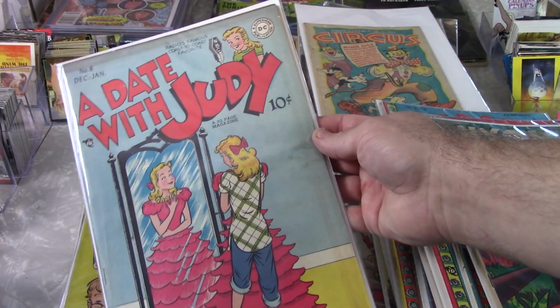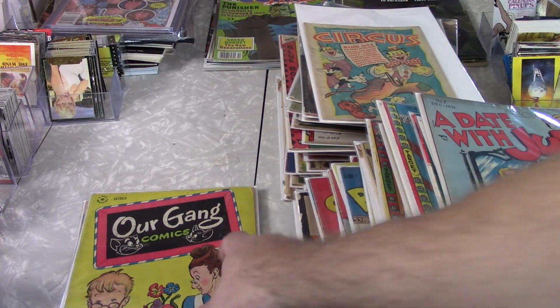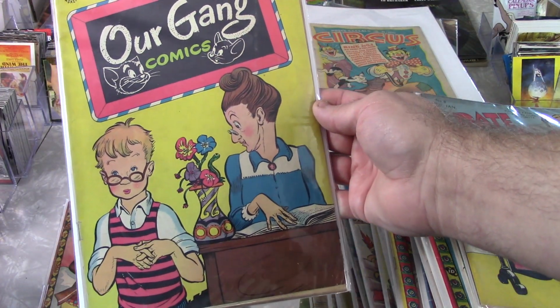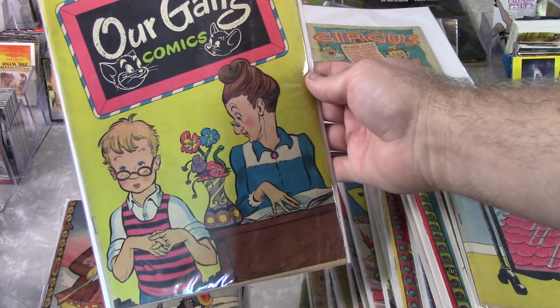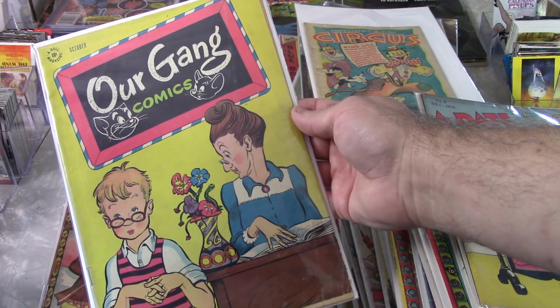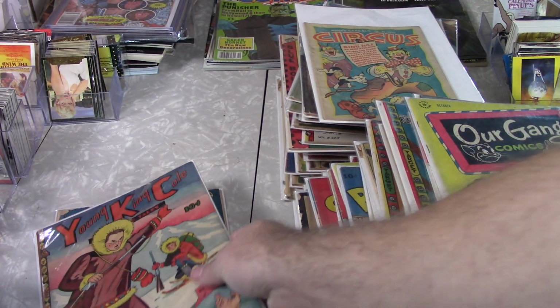Date with Judy. It's from the radio program, but the comics are still pretty popular. Our Gang, again, I think that's Miss Crabapple, right? That was the teacher's name, and I'm guessing that's Alfalfa. I don't know. Number 27 on that. Solid book. Tom and Jerry actually sell a little better. The Our Gang stuff hasn't been super hot for a while.